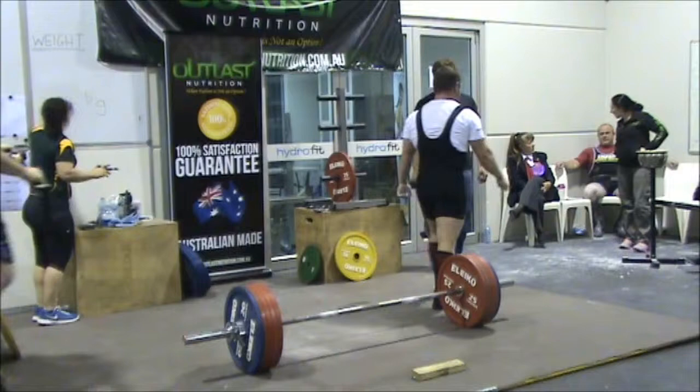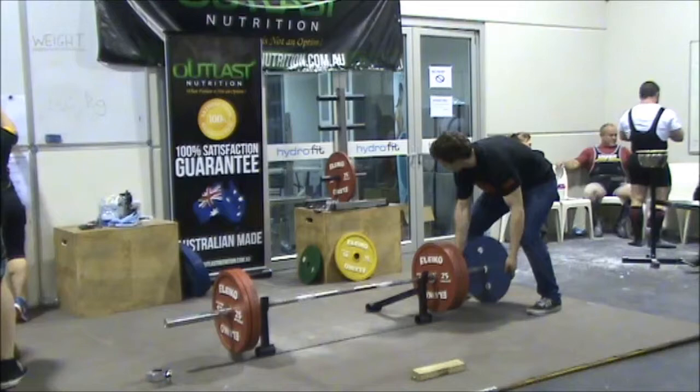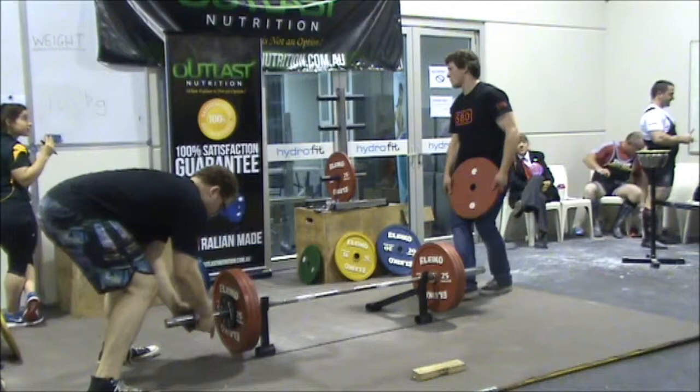Second round now. 180 kilos on the bar. This is round two, Group A, men's deadlift. The lifting order: Murry, Alec, Tim, Kyle, Mark, Joshua, Gavin, Florian, and Scotty Hill.